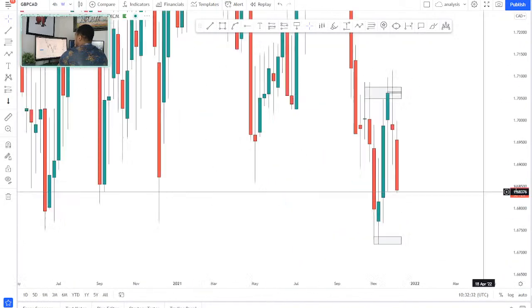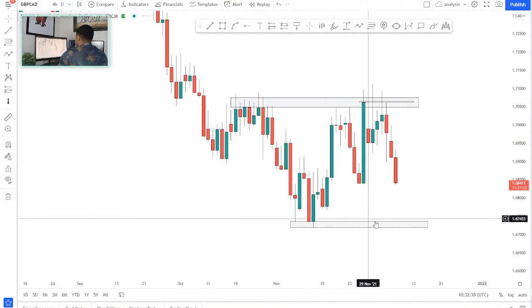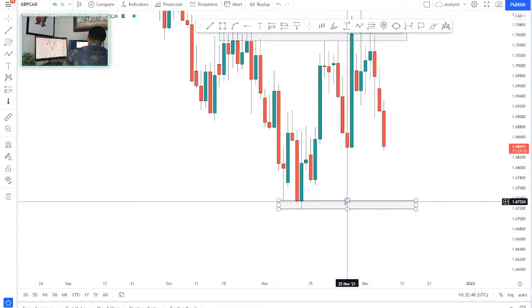And looking at the weekly time frame as well, momentum is still very much to the downside. So yeah, I'm expecting pound CAD to be shooting to the downside, or continue to shoot, because it already is looking very bearish on the 4H. So yeah, pound CAD, I'm expecting price to roll over.